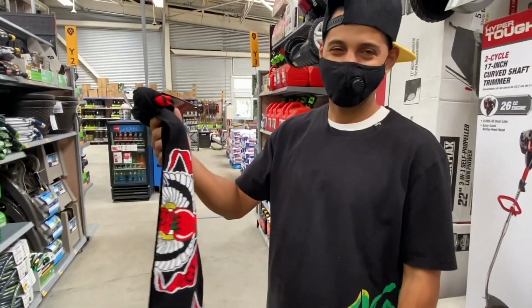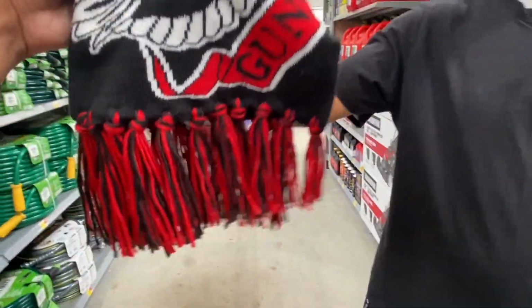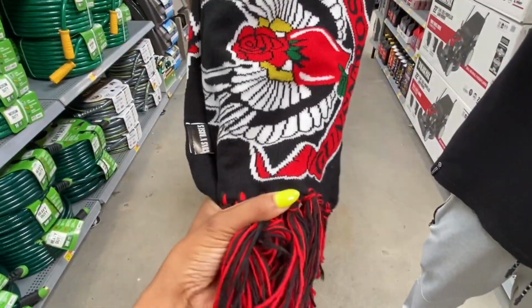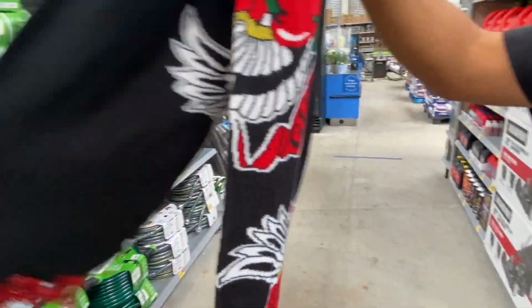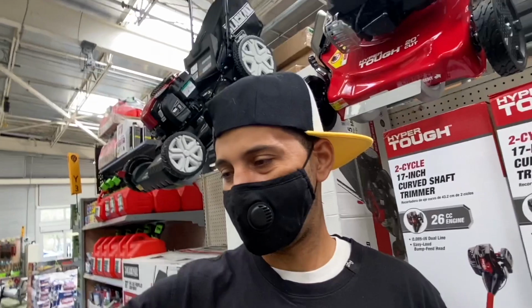Lady scarf. All right. Let me show you guys. Can you hold it up just a little? This is a Guns N' Roses scarf, you guys. And I believe we did a video again about these scarves. But look at how long that is. Look at all the detail. It's pretty soft. You will only hear this on Angel on the Go.